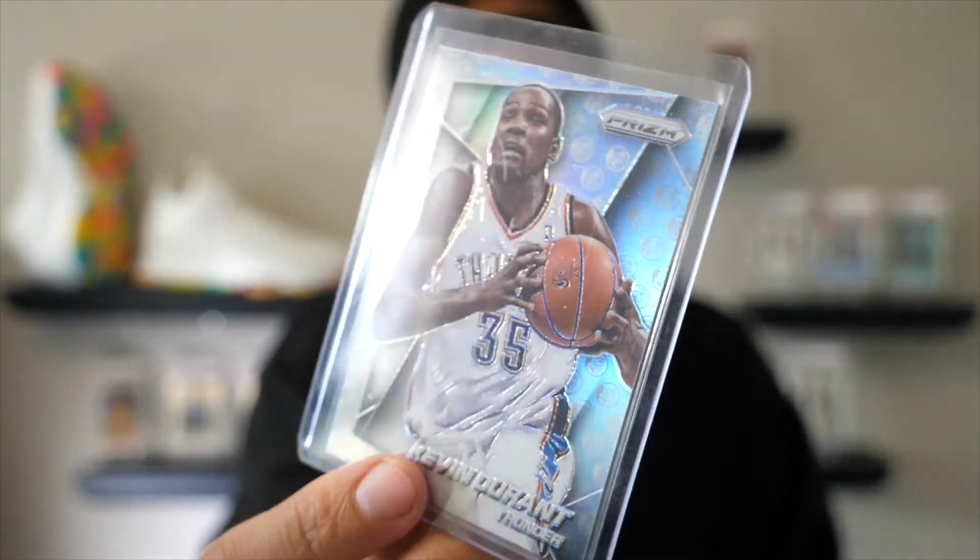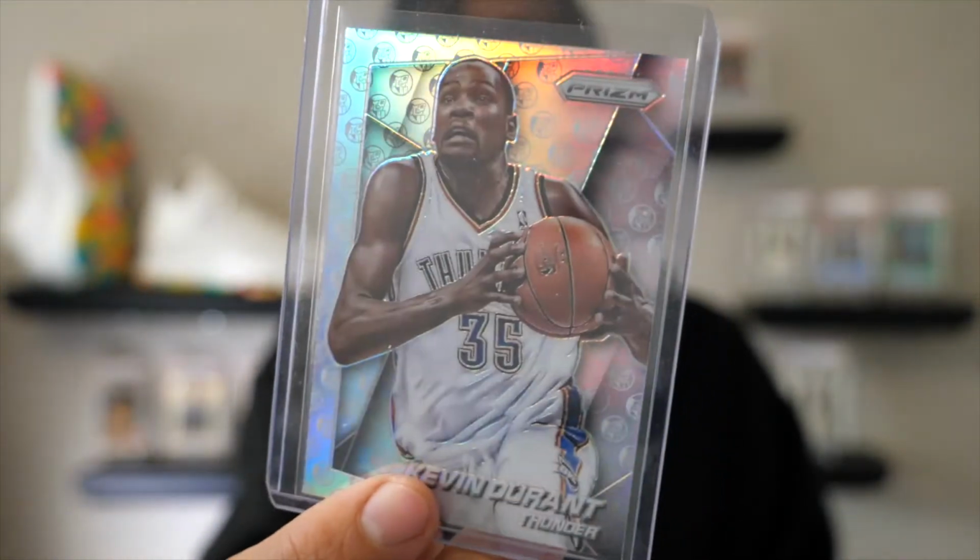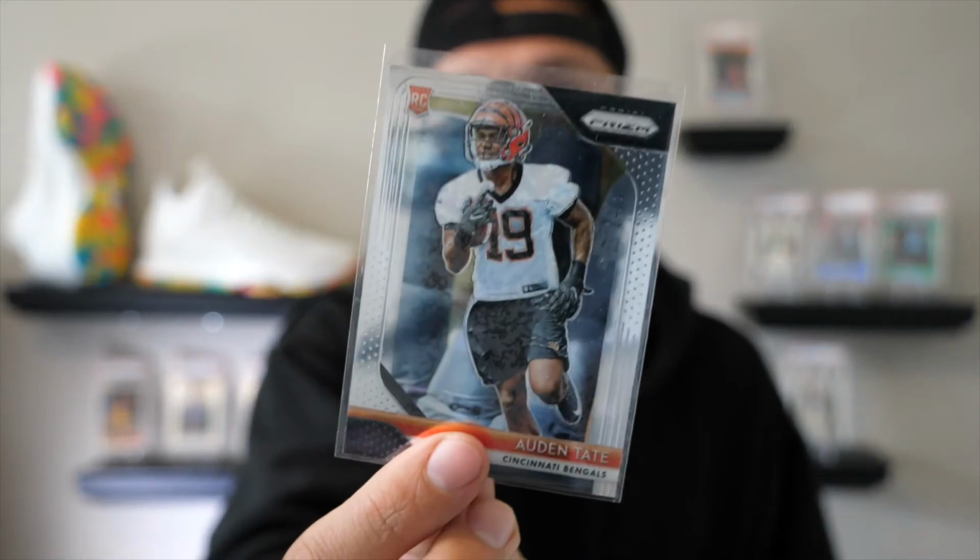This is a Kevin Durant Prism, not a rookie. The Prisms were not around his rookie year. I just thought it was a really good looking card. A guy like Kevin Durant is going to be good for a long time. Buying some of his cards and just holding them for a couple years, they will mature in value. Then I grabbed an Odin Tate rookie. He's a receiver on the Bengals.